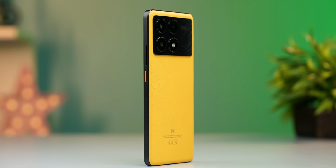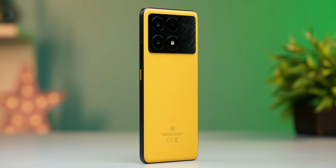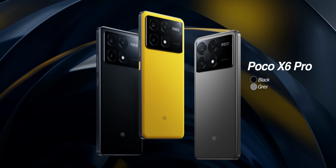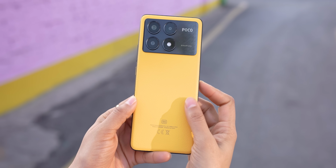Poco's design game on the X6 Pro is also pretty strong. I've been rocking this signature Poco yellow color variant and it looks really pretty to my eyes. You can also get a standard black or a grey color option, which is new by the way, but you have to note that the grey and black color variants have plastic backs while the yellow one comes with vegan leather finish.